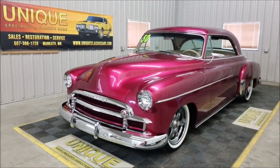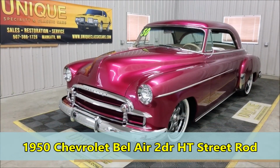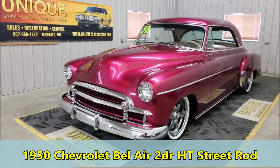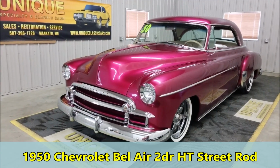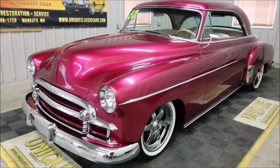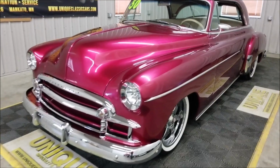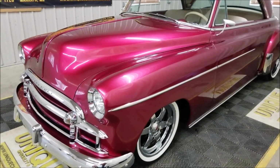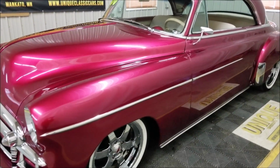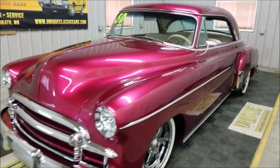Looking for a cool street rod? Let's take a look at this one. Wow. 1950 Chevrolet two-door hardtop. Like I said, done up into a street rod, and this car has a look to it. As you can see, first off, paint on it, I would call it magenta, raspberry. But what a great looking color on this car.